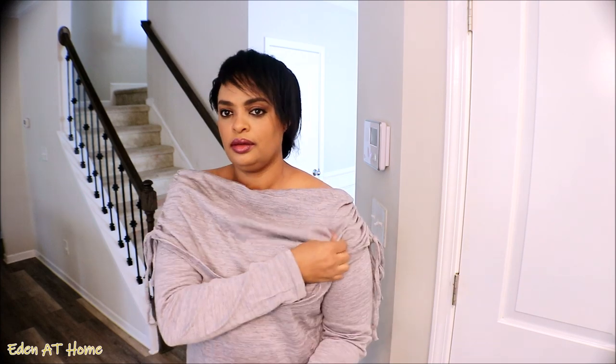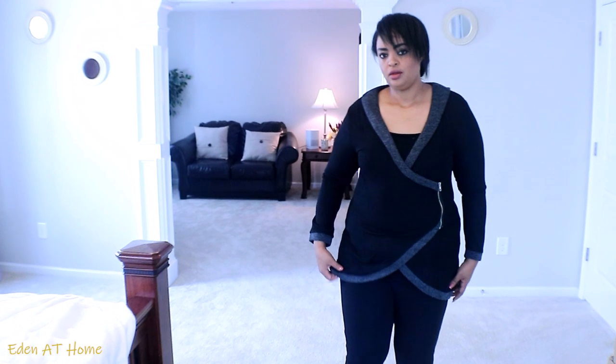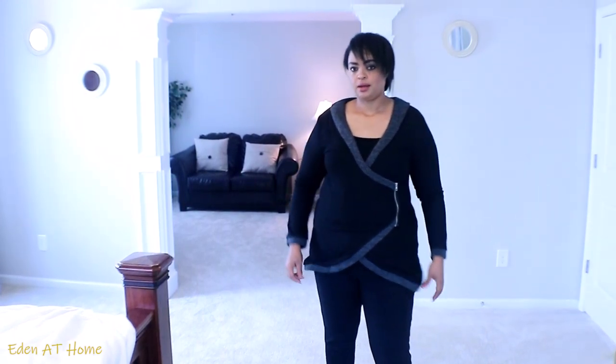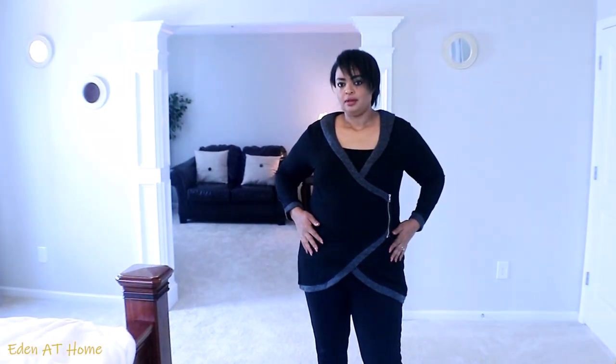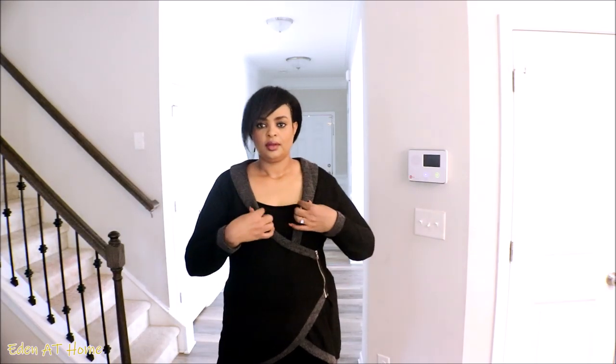Next will be this cardigan. I love it so much, you guys. This is one of my favorites. This cardigan is one of the best I have ever seen. The way they designed it and the way it fits with the zipper on the side. Also the two different shades, like gray and black, and the way it is made is very special, you guys. I love it so much. I'm gonna show you.